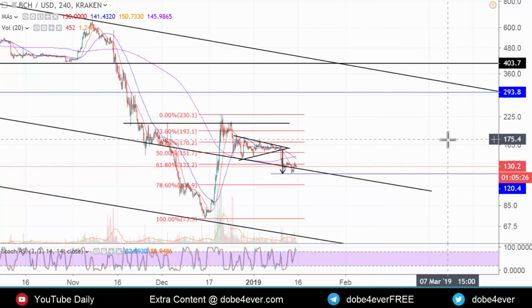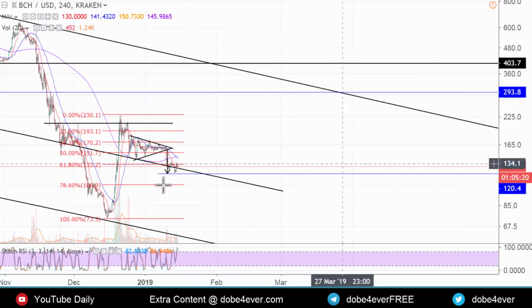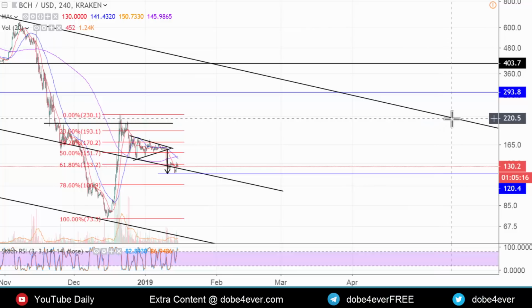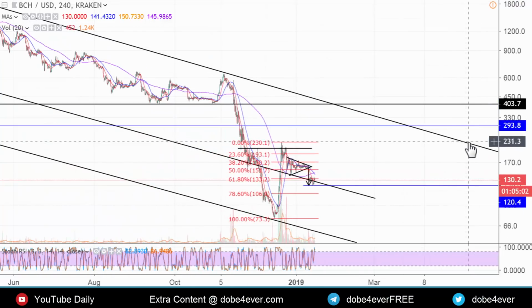or we simply consolidate at this level for a very long time, for months, until we touch this line, because this line is downtrending and the price is going sideways. So this is going to take a long time until we touch the line, and the price won't make it as high. So maybe $200 or maybe less than $200, and I expect rejection and I'd say capitulation once we touch this line, whenever that is.